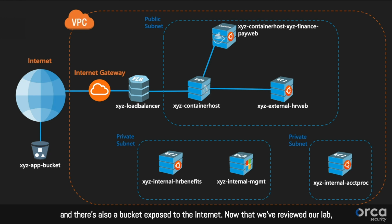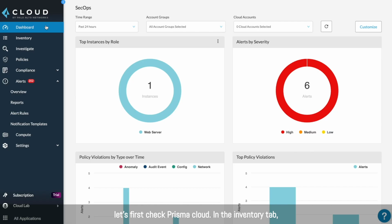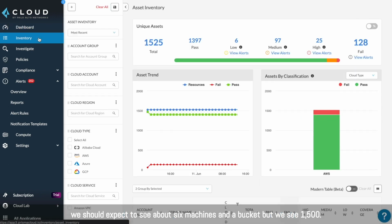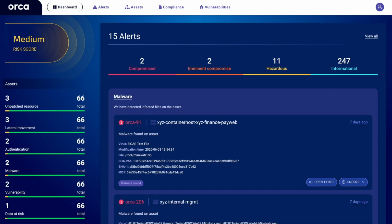Now that we've reviewed our lab, let's first check Prisma Cloud. In the inventory tab, we should expect to see about 6 machines in a bucket. But we see 1,500, well, that's definitely not what we were expecting. Let's check Orca to see what it shows us for inventory.